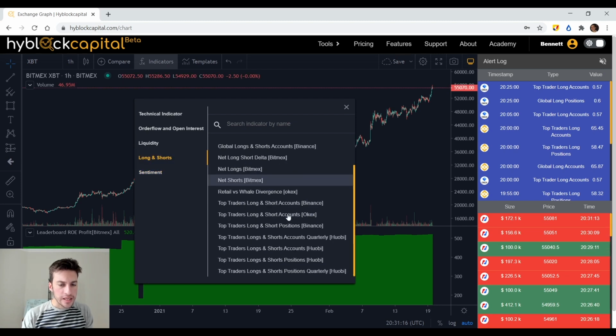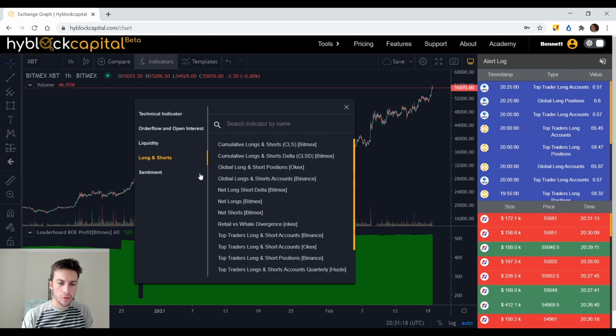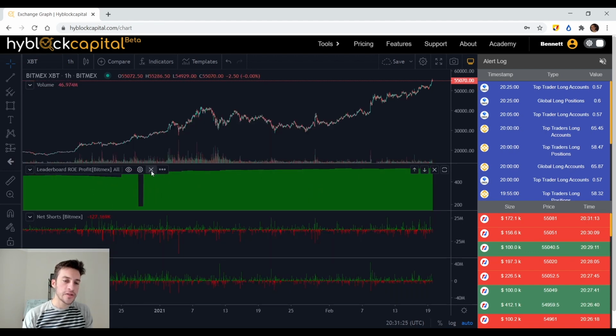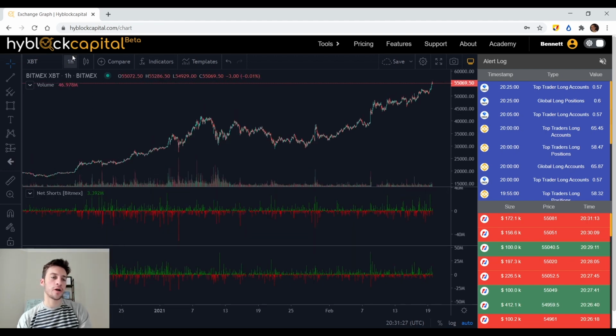Yeah, here there's just so much you can look at. And net longs and net shorts is something I've always wanted to see here. What these are, guys, is a combination of open interest and market order data.